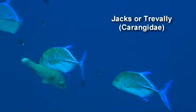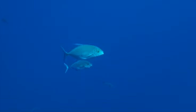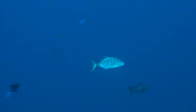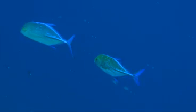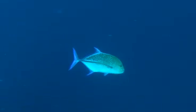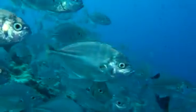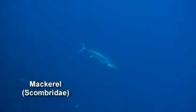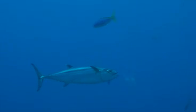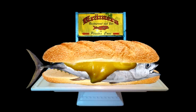Jacks are usually referred to as trevally in the western Pacific. These fast-moving predatory fish include the coach whip, blue, and bluefin. With some species forming very large schools. The mackerel family includes the tuna and many of the other important food fish, such as the mackerel and bonita. I did enjoy a nice tuna melt at Kramer's.